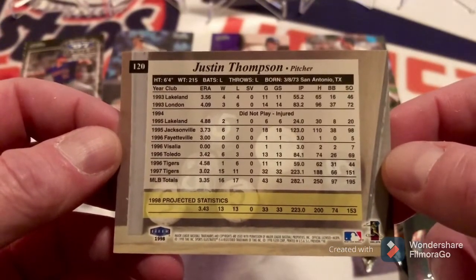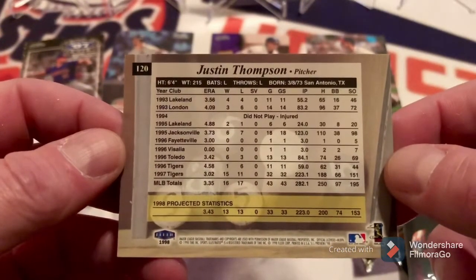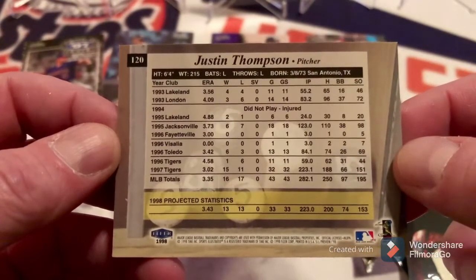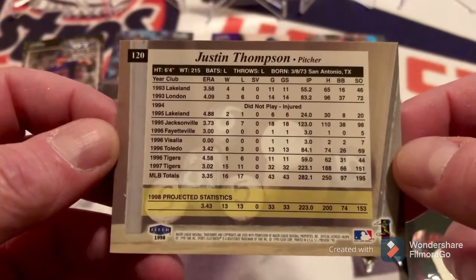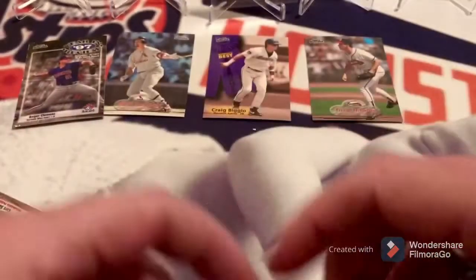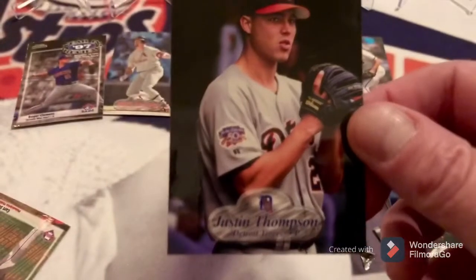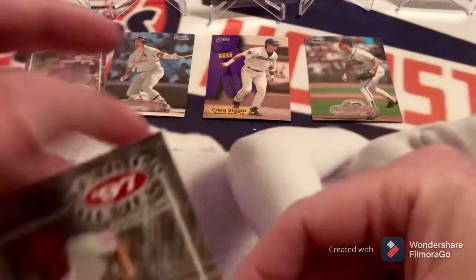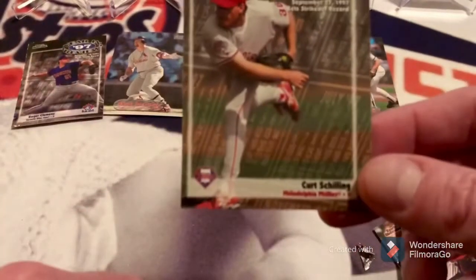Man, that 97 year, he had a rough back end of it, but going into the All-Star break, he was just absolutely on fire. Love JT. Terrific guy. Always has been. All right, that one goes up on the pedestal. And then right behind him, Kurt Schilling.